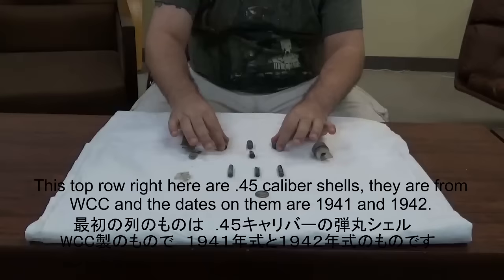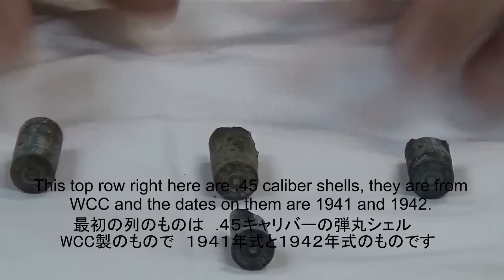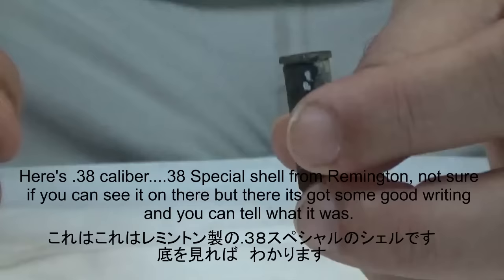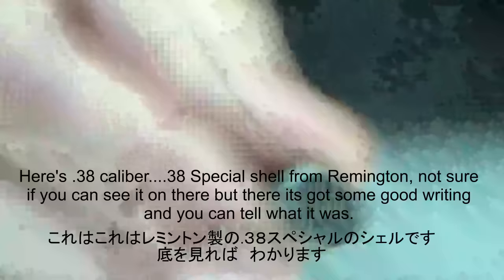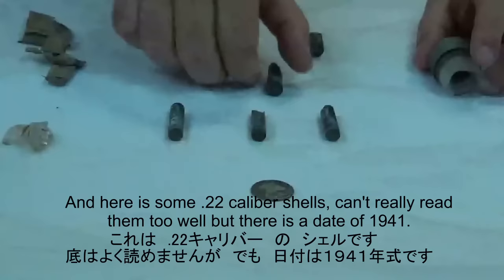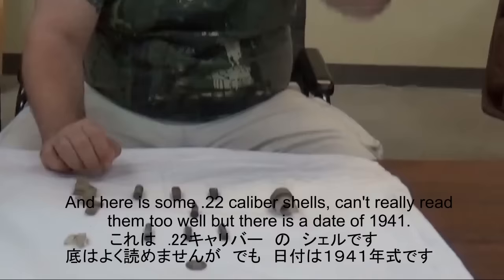So this top row right here is 45 caliber shells. They're from WCC, and the dates on them are 1941, 1942. So I thought that was actually really cool. Here's a 38 special shell from Remington. I'm not sure if you can see it on there, but it's got some good writing and you can tell what it was. And then here is some 22 caliber shells. Can't really read them too well, but on the bottom side there is a date of 1941.